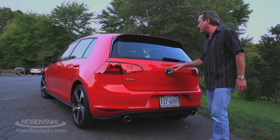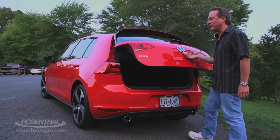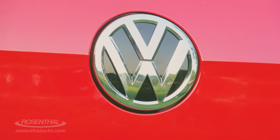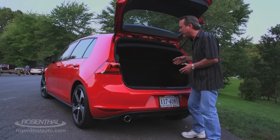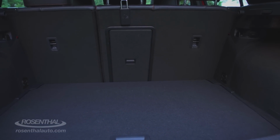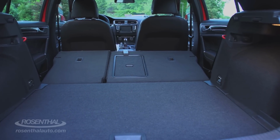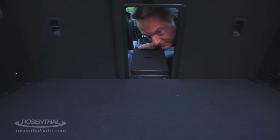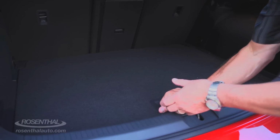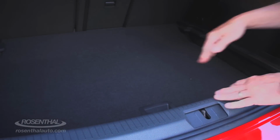And of course the VW logo, well, that acts not only as a hatch release, but also covers up your backup camera as well. Now in the interior, you have 22.8 cubic feet of cargo space with the back seat up and 57.2 with the back seat down. You even have a little pass-through as well. Now check this out. Not enough cargo space? Pull it out, slide it back, drop it down.